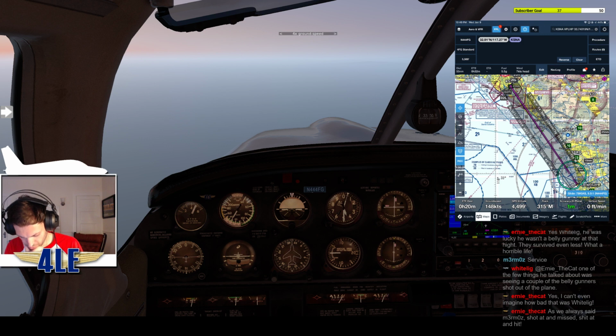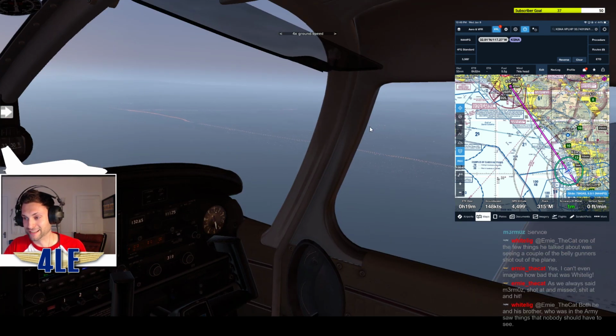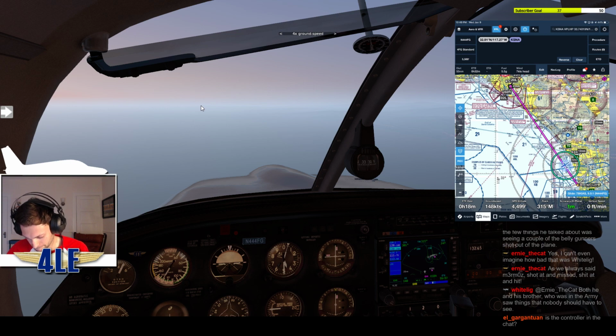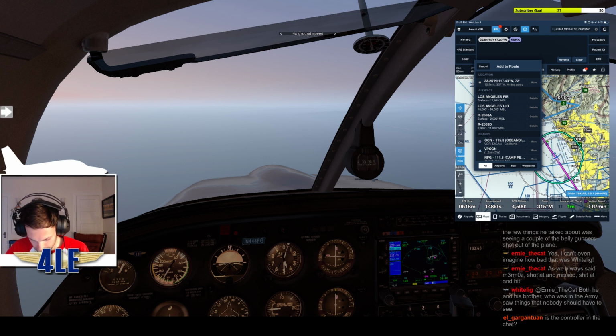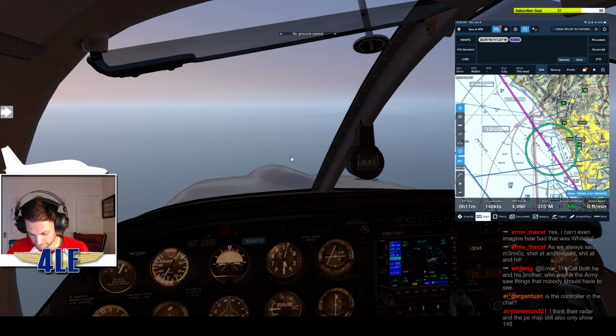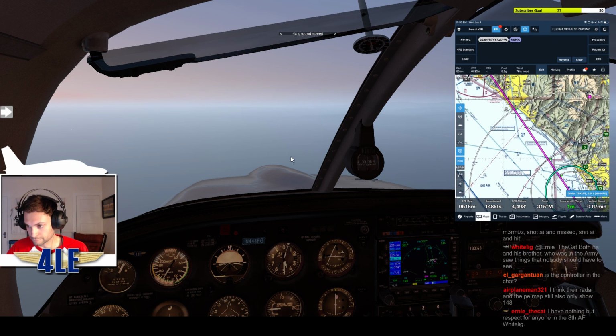It still thinks I'm going 148 knots. Nope. Don't get mad at me, Chris. I'm going like 400 knots right now. Maybe you feel like 500. 115.3. I think the radar and map is also only showing 148. Nice airplane, man. This is awesome.